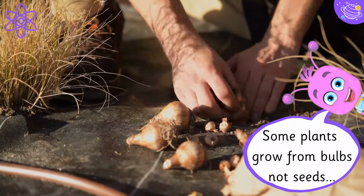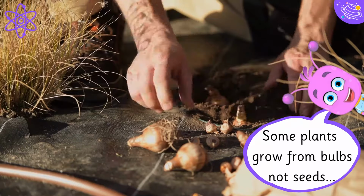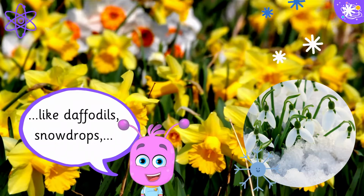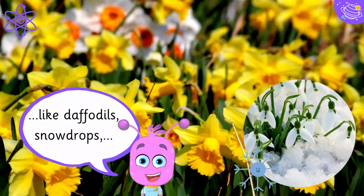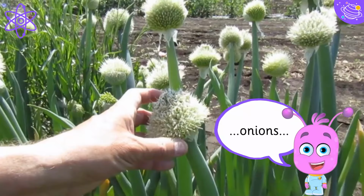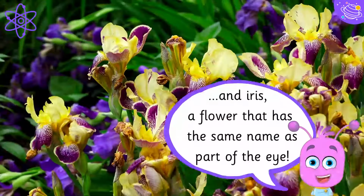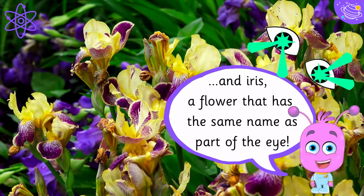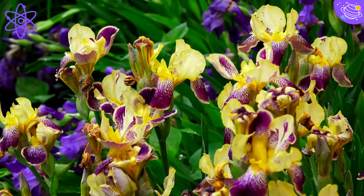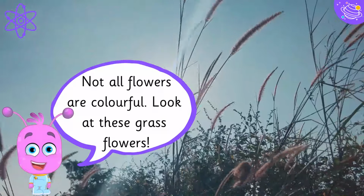Some plants grow from bulbs, not seeds. Like daffodils, snowdrops. Onions. And iris, a flower that has the same name as part of the eye. Not all flowers are colourful. Look at these grass flowers.